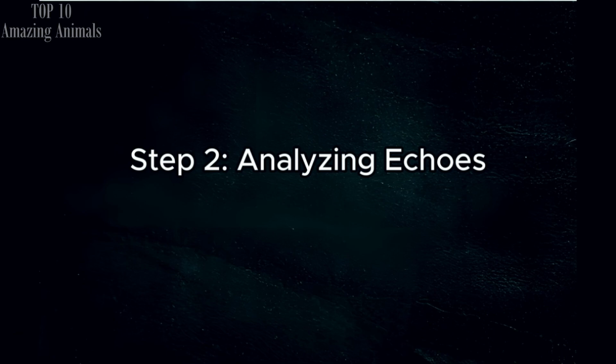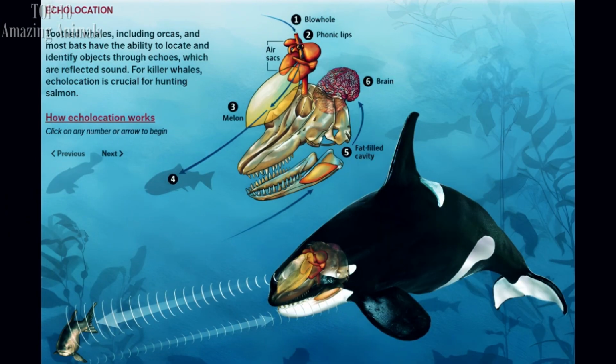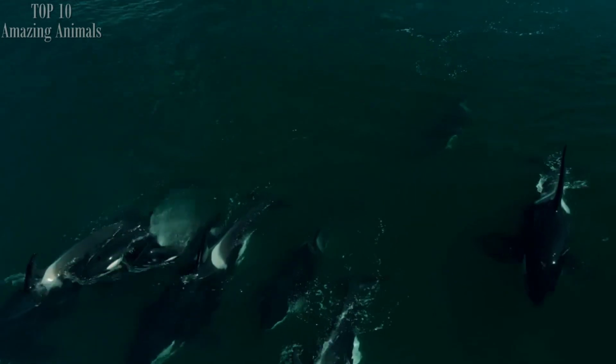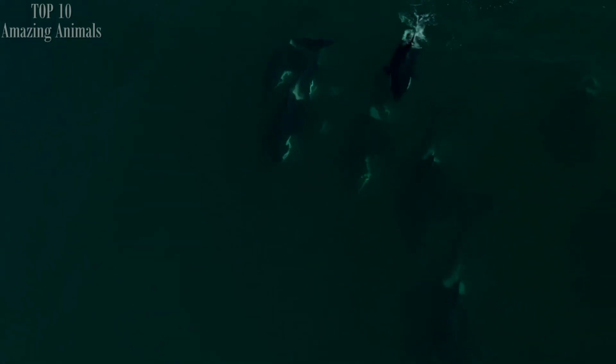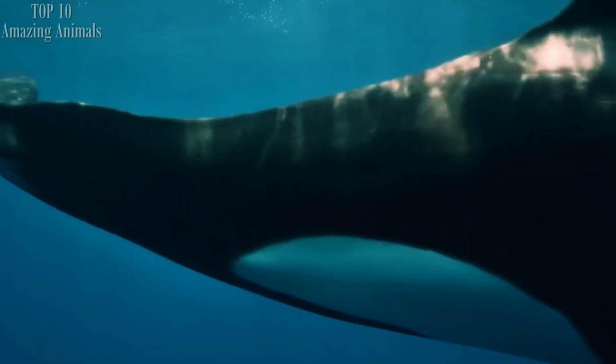Step 2. Analyzing echoes. When the sound waves bounce back, orcas detect the echoes through their lower jaw. The sound signals are then transmitted to the inner ear and analyzed. The orca's sound analysis system is highly sophisticated, allowing them to precisely determine the size, shape, distance, and movement speed of the prey. Step 3. Adjusting behavior. Based on the information from the echoes, orcas adjust their hunting behavior. They may change their approach, attack strategy, or continue tracking the prey depending on the situation, optimizing their hunting efficiency.